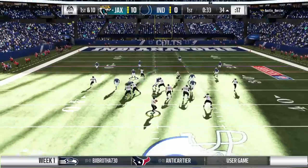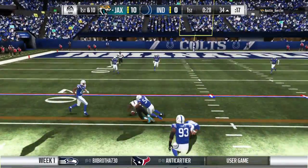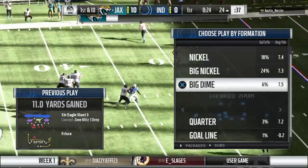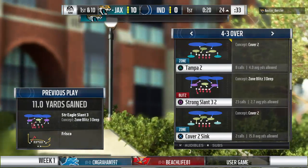Throwing now, Wilson on first down. Over the middle, hauled in by Shark. And brought down, but not before they're inside the 25. 11 more yards that go around, a first down as well.